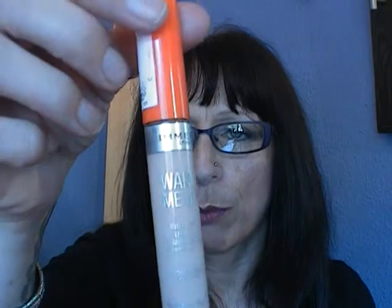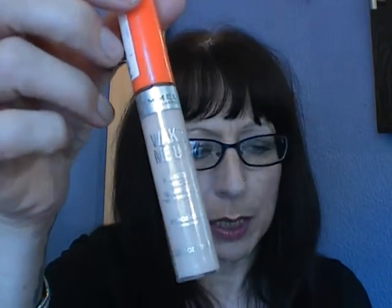I'd have to have a concealer, which I'll buy the Rimmel Wake Me Up concealer, because it's light enough to use under your eyes and to brighten, but it's also quite good if you get the odd blemish. We'll cover those up.